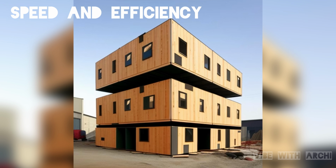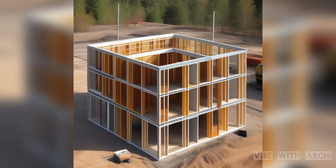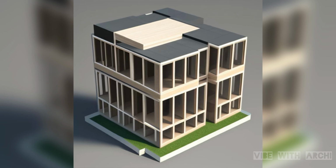Speed and efficiency. One of the most significant advantages of prefab and modular construction is speed. With components or modules produced in controlled factory conditions, construction becomes less weather dependent. This efficiency leads to faster project completion, reducing costs and minimizing disruption in surrounding areas.